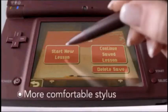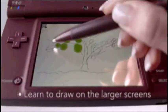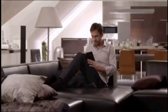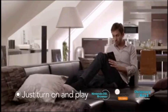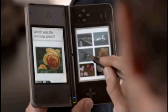Using the new additional large stylus on the touchscreen feels natural and comfortable. Feel the effect as you learn how to paint with the new Nintendo DSi Wear Title Art Academy. The Nintendo DSi XL features pre-installed applications and games like a little bit of Dr. Kawashima's Brain Training Arts Edition.